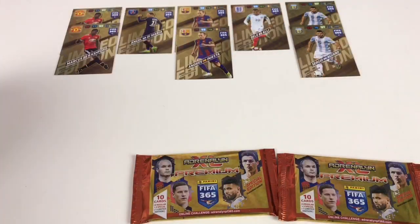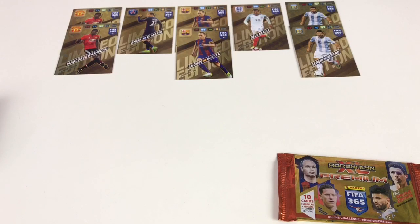Cool. 2 packets left. I wonder if we'll get another Dele Alli and Angel Di Maria and make it 5 and 5. That'd be quite cool, actually. So that'd be good, a good amount to give away, actually. So that'd be all right. So let's take a look. Take a look at the base cards first.